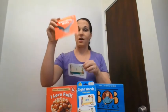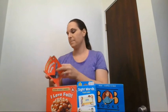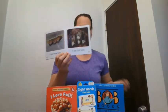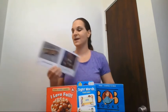started reading at night. What's this word? I. What's this one? C. And the great thing is we could pair these sight word cards with the book. So I might ask my child after they've read, okay, can you find the word see on this page? Where's the word see? Okay, you found it. Great job. What does it start with? It starts with an S. Can you find the word see on this page? And then maybe on the next page, I'm asking them to look for I or bats.